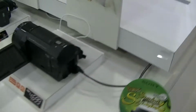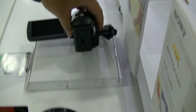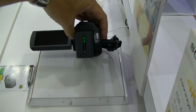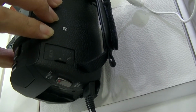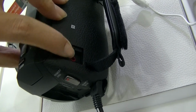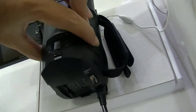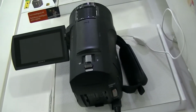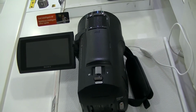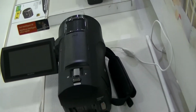Maybe in the future, once this 1080p camcorder of mine goes kaput, hopefully not in a long time. There's a jack for the microphone, and also it feels a bit plasticky here. It's not leather. It has a design of a dead animal, but well, that's about it actually.